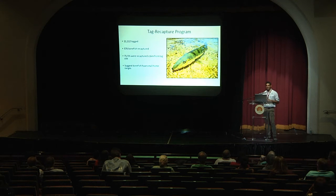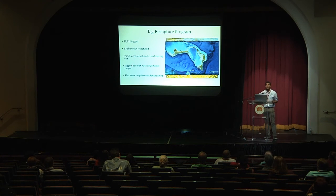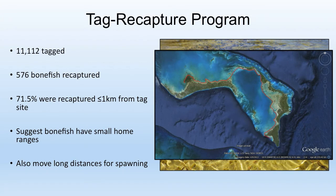But we also found that they like to travel long distances. One fish in particular was tagged in southern Abaco as part of a spawning aggregation and was recaptured a year and a half later on the north side of Grand Bahama. That's 146 miles one way. And we've also had multiple examples of fish that were tagged here on the west side of Abaco in the Marls, major bonefish habitat and now a protected area, that traveled to southern Abaco, and that's a 140-mile round trip. And we've seen multiple fish do that.